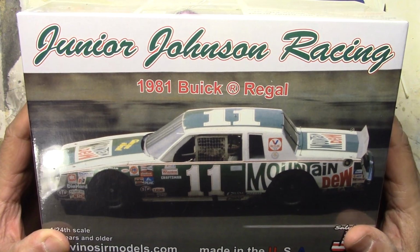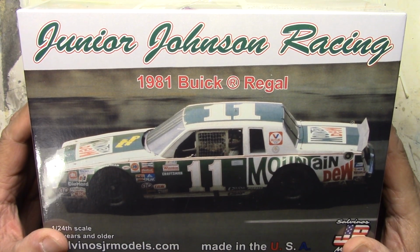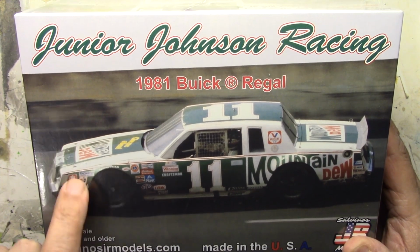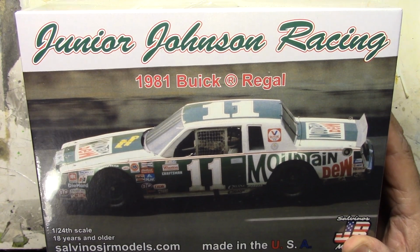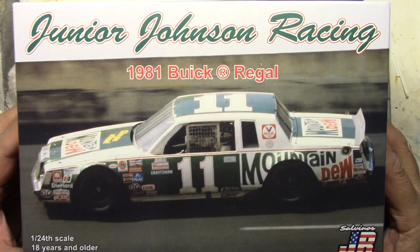No offense, but yeah, that's more of like a short track car right there, which Daryl was the king of. I would like to recreate this car, the 81 car, with those type of flares. That's for another day. That's for another video. We'll figure that one out later.